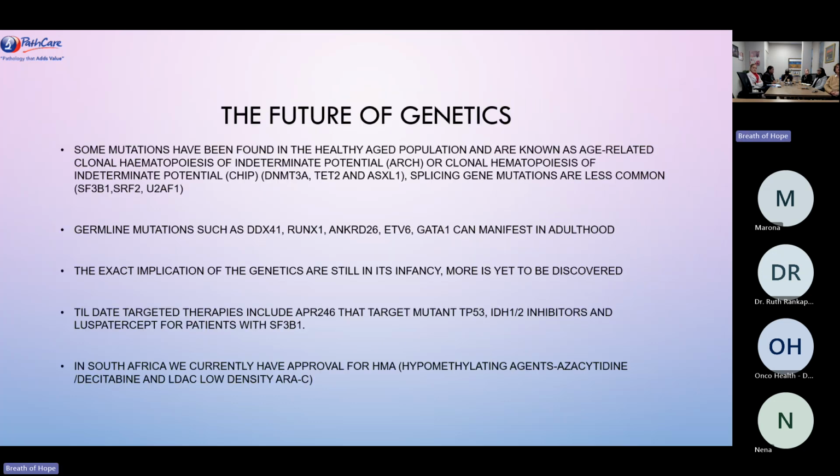So the future of genetics is still rife. There's a lot going on, but for us, practically, we just need to be aware that mutations have been found in healthy age populations. And as I've mentioned, the age-related clonal hematopoiesis of indeterminate potential exists, the ARCH and the CHIP, with those mutations associated with it. Germline mutations exist that can present in adulthood. The exact implication of this is still in its infancy, and to date, targeted therapies are being investigated, but not readily available, and only a few in the South African setup.